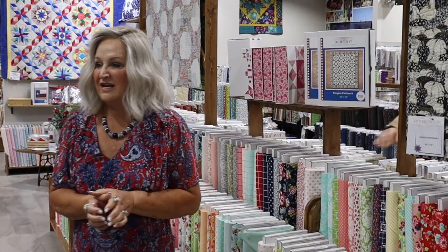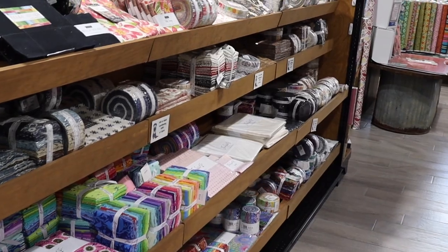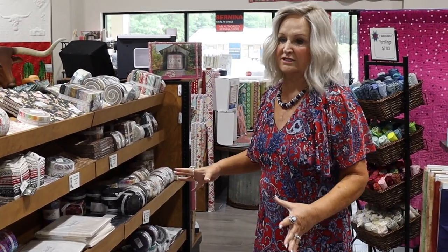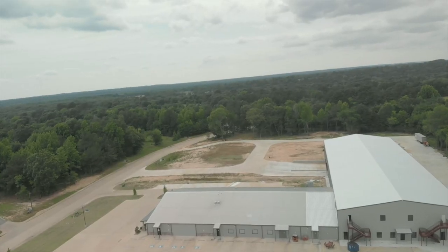Just a little. And then just kind of wrapping up, we've got over here a shelf. It's for pre-cuts, and it's not enough. I thought when we moved into this new building, this would be the ultimate pre-cut section. No, we could use three of these. We're in the middle of an expansion, and when we get our new building built, our expansion is 45,000 square feet.